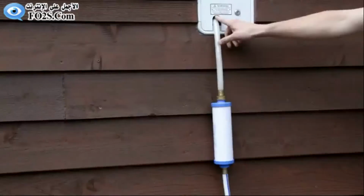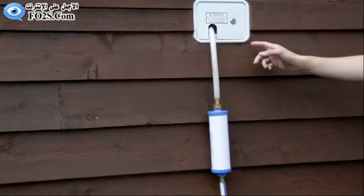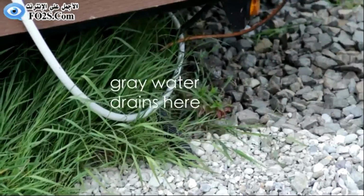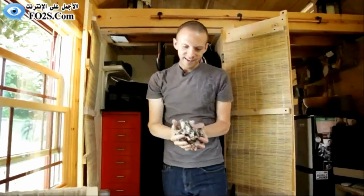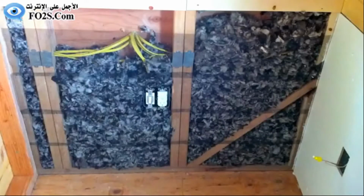So here we've got our water hookup, and we just have it hooked into a frost-proof hydrant. We decided to do natural wool, sheep's wool insulation. It's a little bit more pricey. Originally we were going to do fiberglass, but you know, you read how it's not healthy for you to breathe. Yeah.